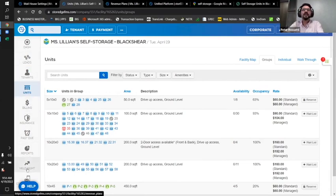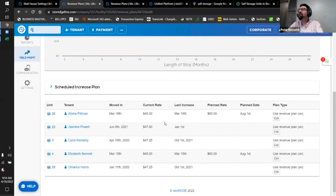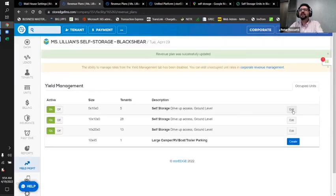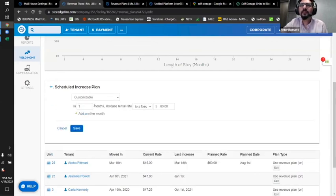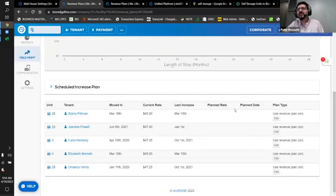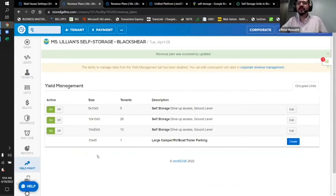Wait, let's go back in here and just check the 5 by 10s to see if they have dates on them now. To fix rate. All right. So let's save that and see if this updates. Sorry, I just want to see if this is going to update in here. Let's change this back to one. I'm probably giving storage a heart attack, changing everything so many times.